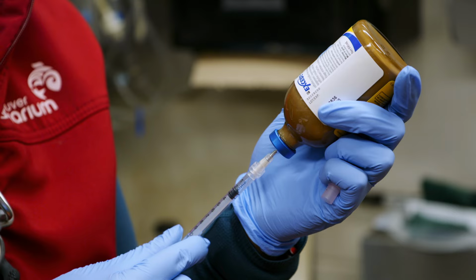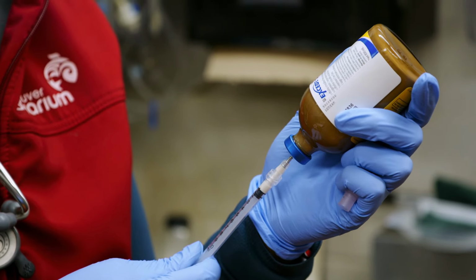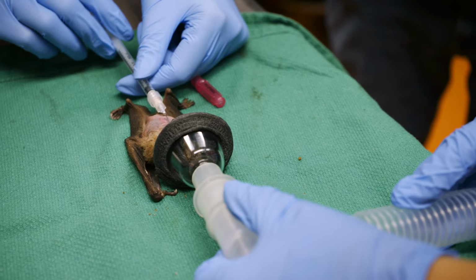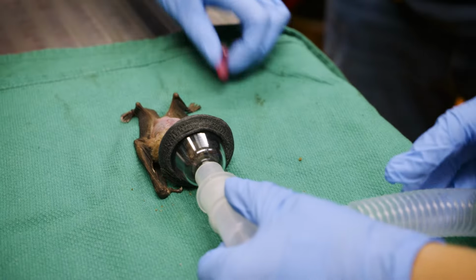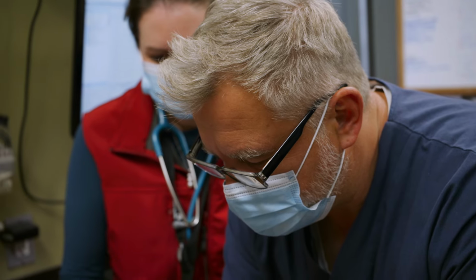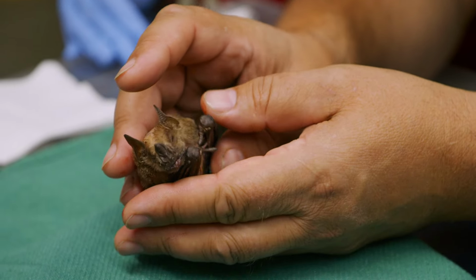Do you want like 0.02? Yep. Dr. Marty prescribes antibiotics to treat her infected fingertips and antiarthritics to help the aging bat fly more comfortably. I see she's shivering a little bit, which means she's starting to get light and she's starting to thermoregulate on her own, which is really good. Oh, little movements.